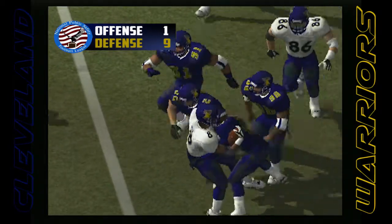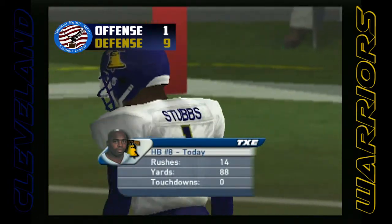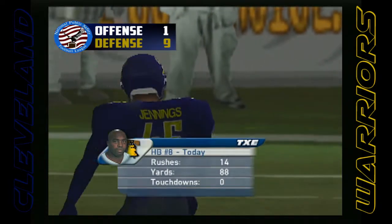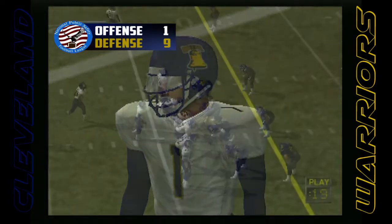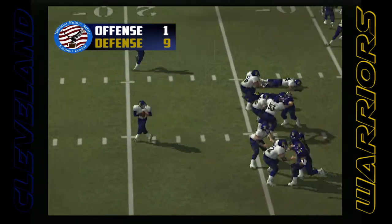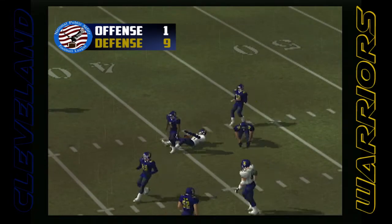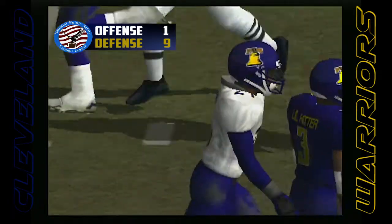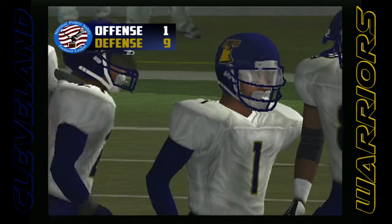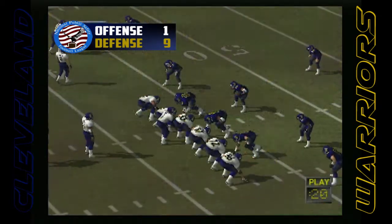So they're back out again. TXE with another carry. Defense, that was the cornerback, came out with a stop right there. 14 carries, 88 yards. Looks like he is going over 100 this game so far. Stubbs, pump fake. Got his man. Who is it? McFloyd again. Sean McFloyd and Mason Player. That's his target so far. Nothing downfield. Everything short to mid-range.